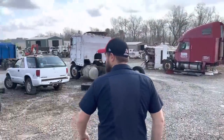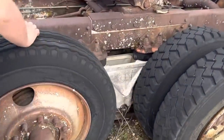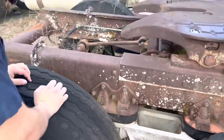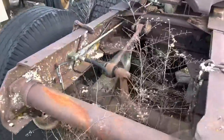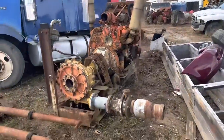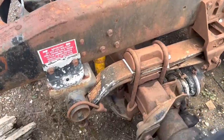Not good. Not good. Look at the suspension on this thing. Oh, wow. I've never seen anything like that. It's like an aluminum walking beam or something. I don't know. I'm sure someone will correct me. There's a good one at the start, that old Detroit right there. That's an interesting suspension there, too.